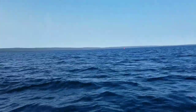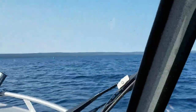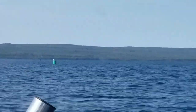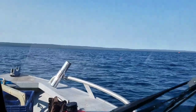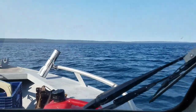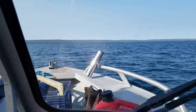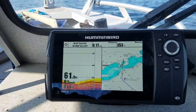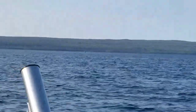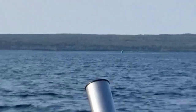Okay, guys, so I'm making my approach. We've got the red can there. We've got the two green cans. Where are they at? Right there. And I'm gonna try to thread the needle here. Red right return. Getting close to the reef. I think those two cans tell us where to come in. We're still in 60 feet of water. And then there's another green can right over there. I don't know if you can see that.